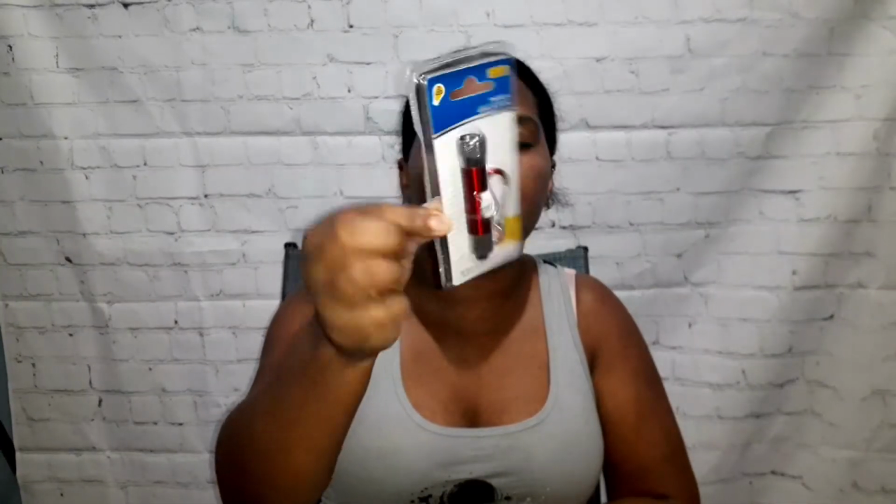The next thing that I got for him is this flashlight. And it looks like this. It's just a little small flashlight that's like the little keychain thing. So you can put it on your car keys. So I got him that.